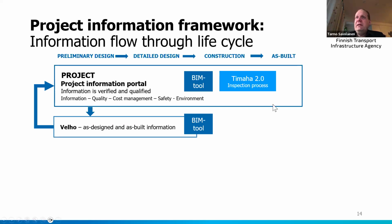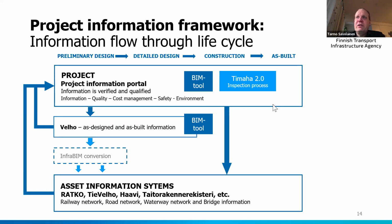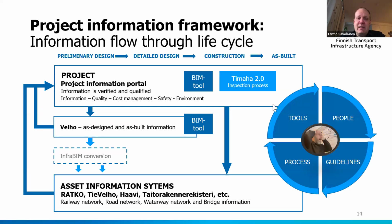In the future, we also want all the information from the projects to flow automatically to our different asset information systems. We have Ratko for railway asset information, Tievelho for road network assets, Haavi for waterway network assets, and Taitorakennerekisteri for bridge information assets. At the moment, the project information portal, BIM tool and Timaha are working, and the next phase is to really get BIM information to flow to the asset information systems. But of course, that needs training people and developing our guidelines, because we are a public tendering organization, and we have to develop our processes and also tools. So this is, very shortly, our project information framework.